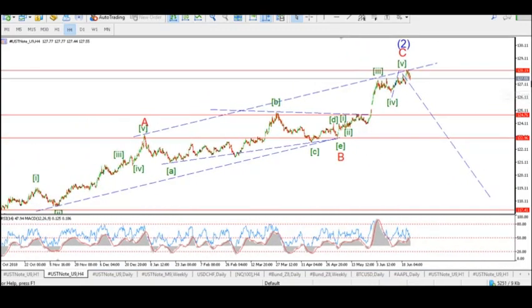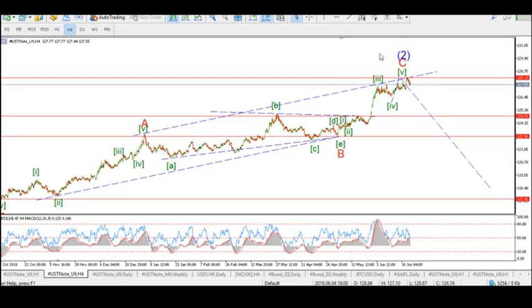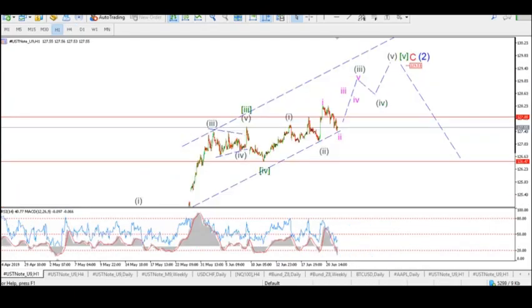So you can see wave 2 here. We have wave 1 low, so we have an A, and then a very long extended triangle, wave B. So we have wave A up in 5 waves, and A, B, C, D, E, wave B, and then we're working on wave 1, 2, 3, 4, and 5. We're coming to the end of this 5th wave rally in wave C of wave 2, and then we should turn lower into wave 3.